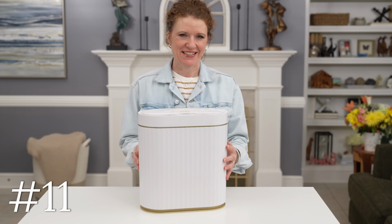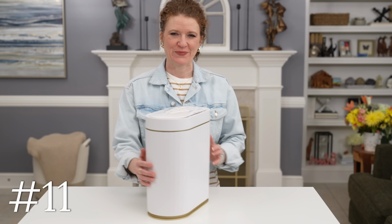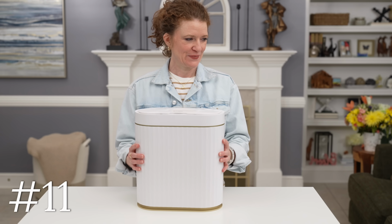This one specifically for me was for my bathroom that is really narrow where the toilet is, and I needed something to put feminine hygiene products, which most women need. And this one was the perfect solution. You wave your hand over it, it opens up, and then you move away and it closes a few seconds later, and you just don't even have to bother with it. And you don't have to touch it so it doesn't get dirty, and it's just the perfect little trash can that I wanted to share with you.